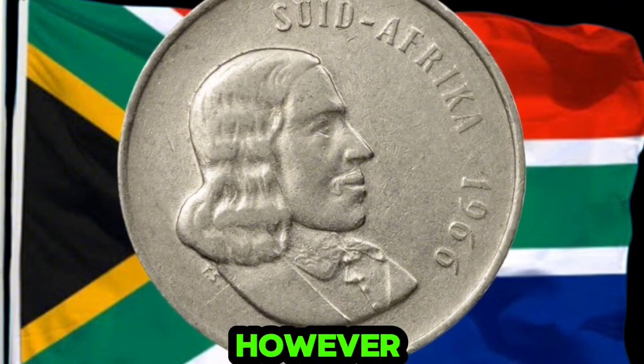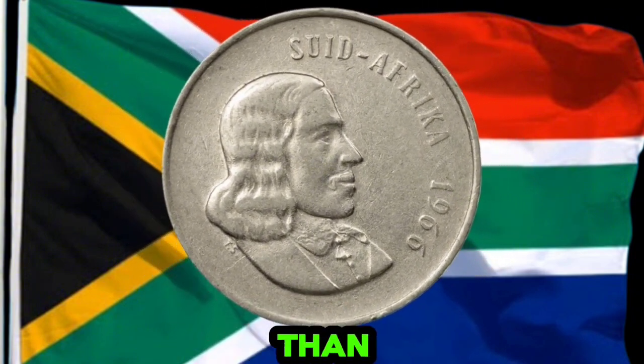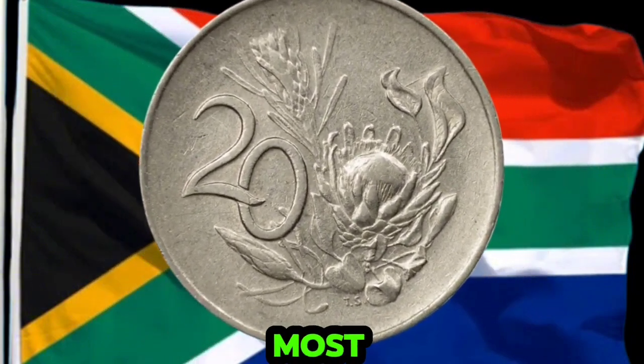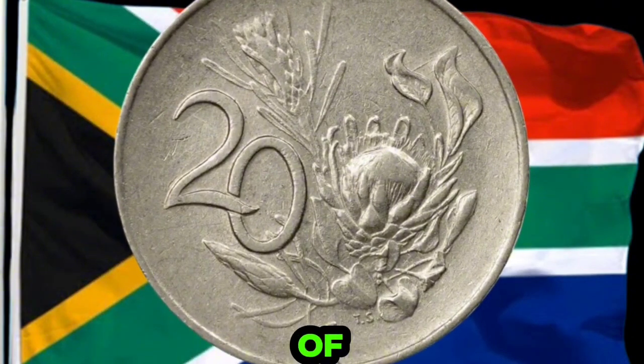This coin, however, is famous for more than just its design. Its rarity and unique features have made it one of the most coveted pieces in the world of numismatics.